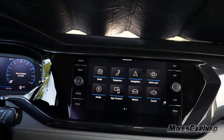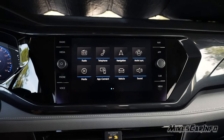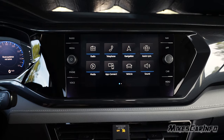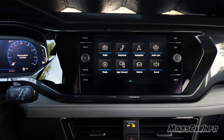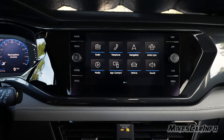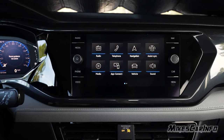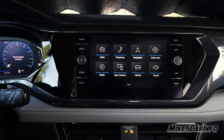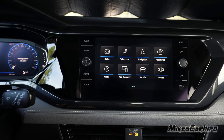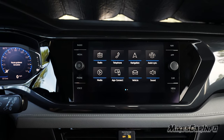All right, App Connect. So this has wireless Android Auto and Apple CarPlay, which is pretty cool if you like those features. Now, me personally, when I'm using that, it's just for a very specific purpose. I wouldn't use it all the time because it does have some limitations. So when I play music off of, say, the YouTube app on my cell phone, sometimes it interferes when I have it connected with Android Auto. It kind of interferes with that interaction a little bit.